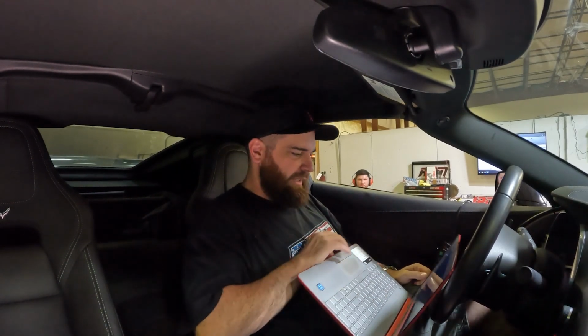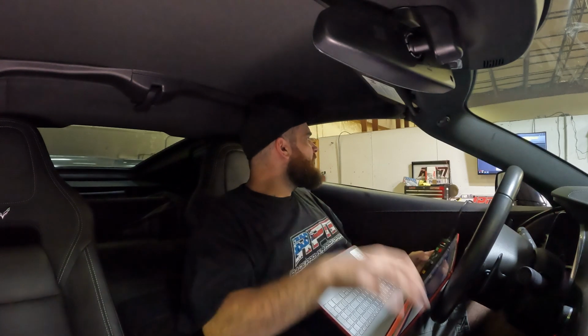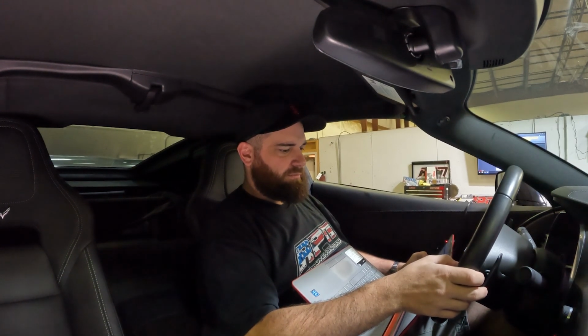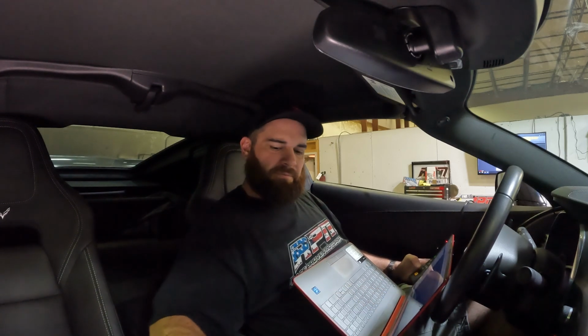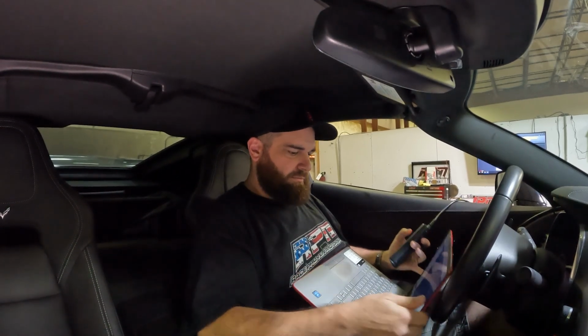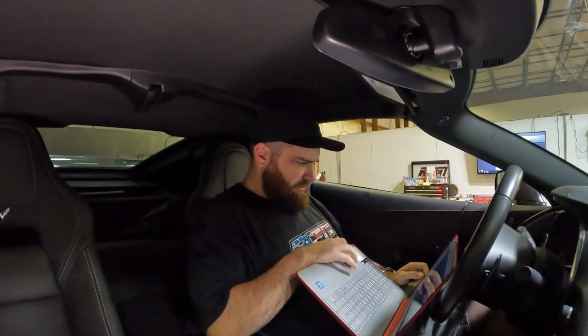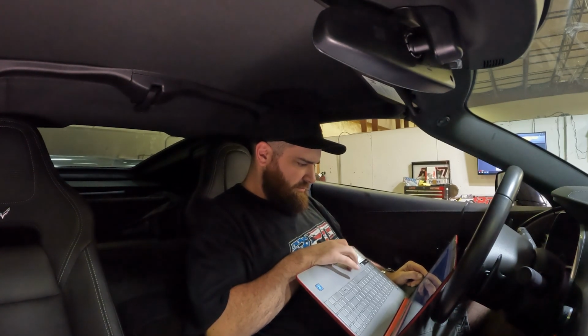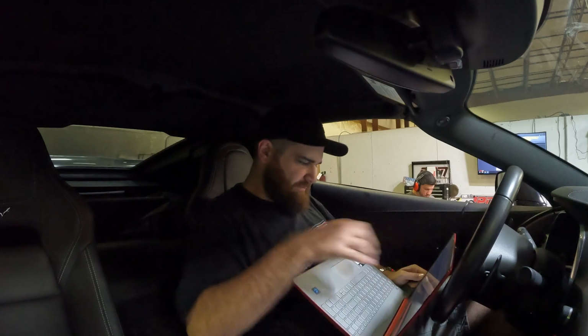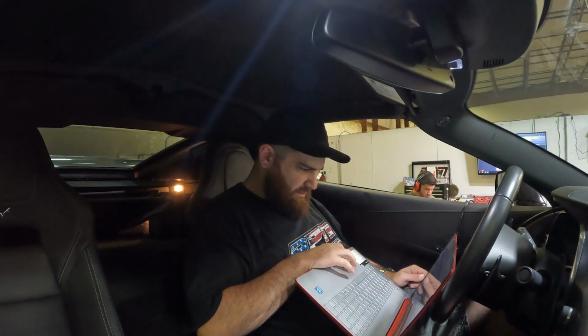Like I said, I have a bunch of timing out of it, but 907. See if it shifts. I'll just do a 4-5. This thing makes too much power for me to try third gear. Good, but it needs some tweaks. Be right back.